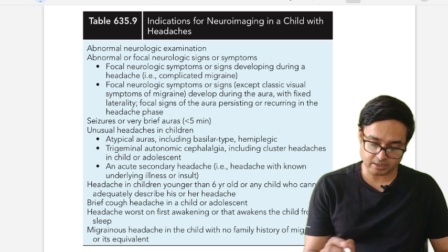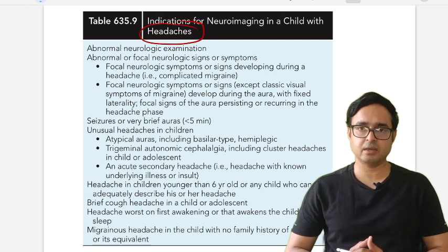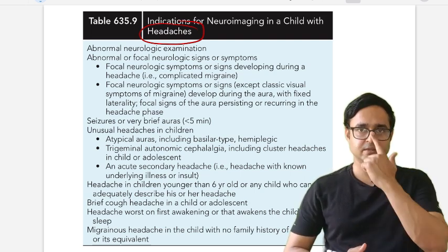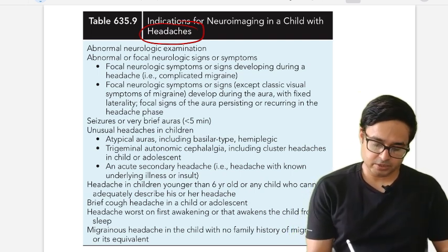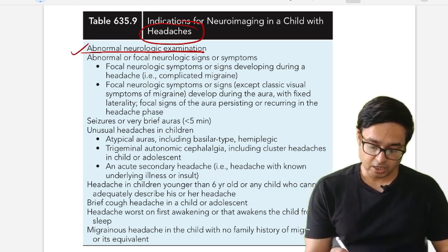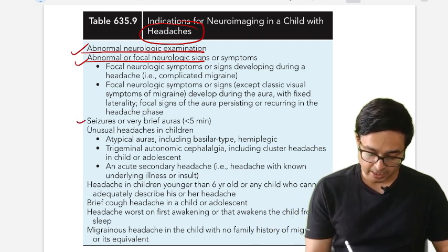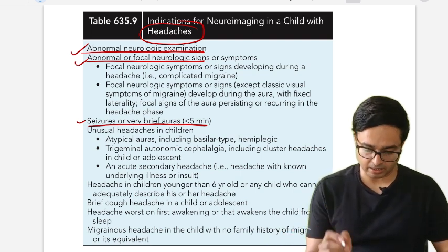Next, very important, a routine OPD issue. A child came to your OPD with headache. Will you go directly for MRI or CT, or will you prescribe some NSAIDs? So in which cases do you have to go for imaging? If neurological examination is abnormal, go for MRI. If you found any focal neurological signs, go for MRI. Seizures with headache or very brief aura less than 5 minutes, obviously go for MRI.